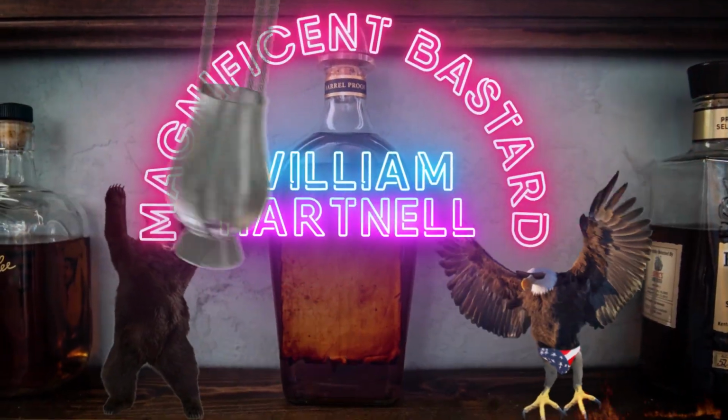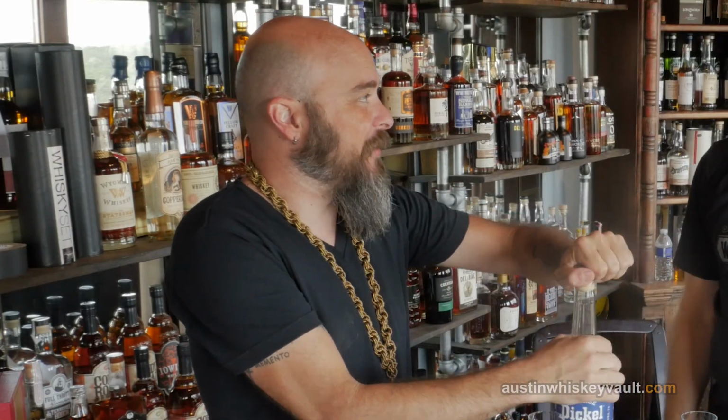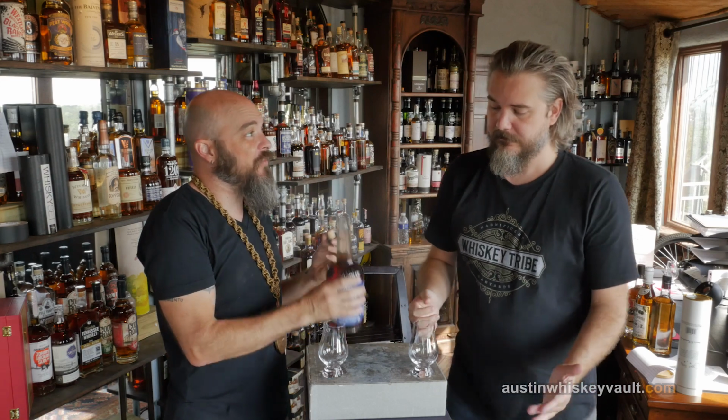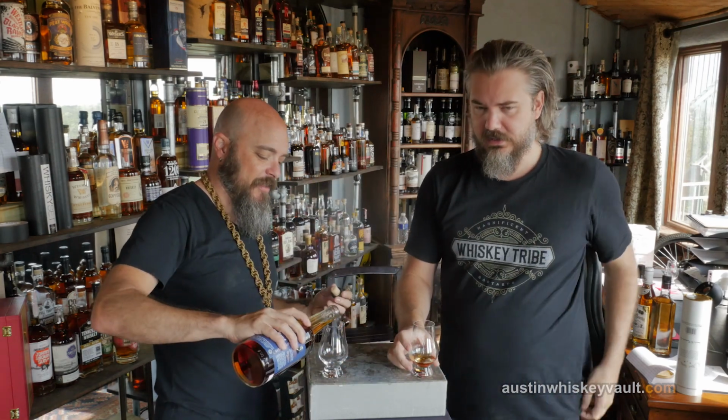It's George Dickel. Oh, Dickel, right? But it's their bottled in bond release. Now, Dickel's a big brand, and this one is 13 years old. But I've never even seen the bottled in bond release. Yeah, me either. You know why?